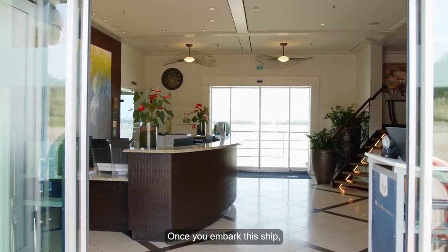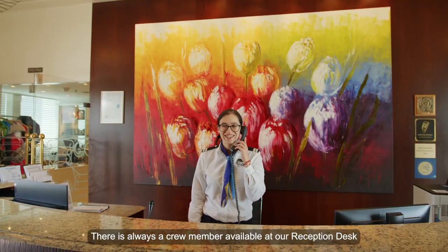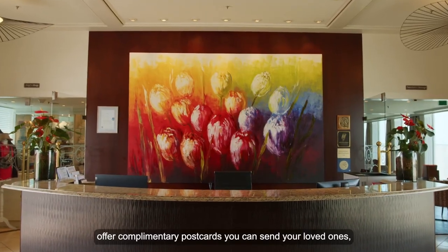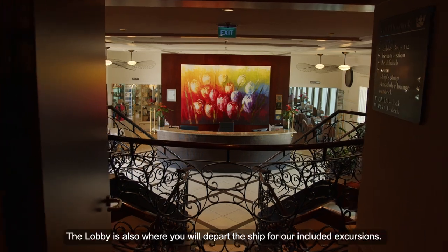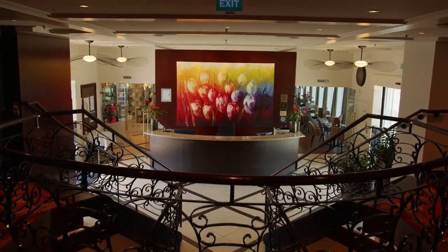Once you embark the ship, you'll be welcomed to our lobby on the violin deck. There is always a crew member available at our reception desk to answer your questions, highlight points of interest, offer complimentary postcards you can send your loved ones, and settle your account at the end of your cruise. The lobby is also where you will depart the ship for our included excursions.